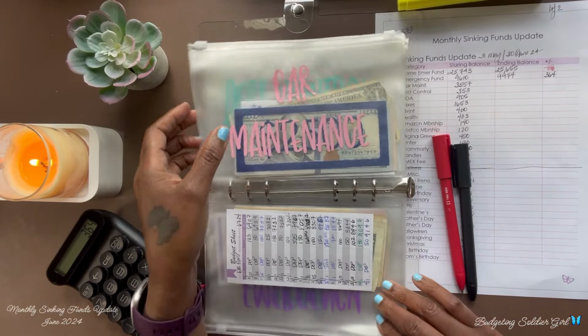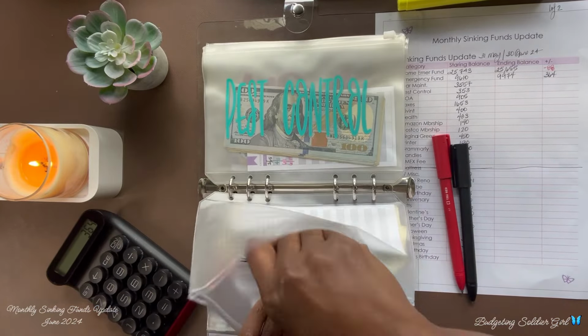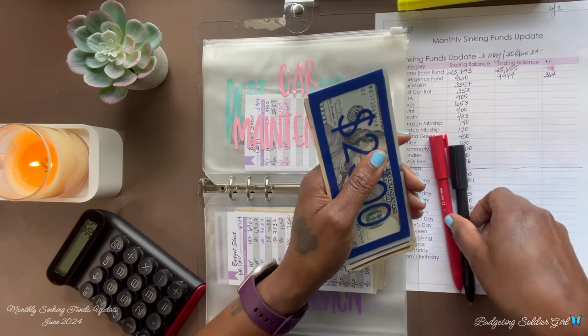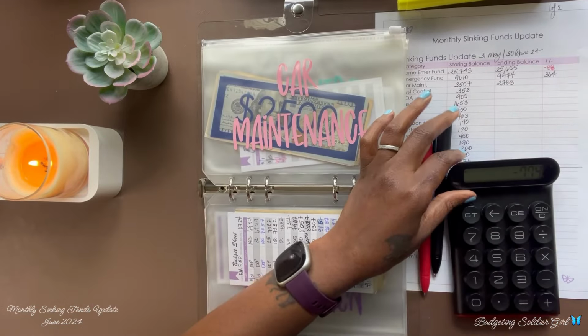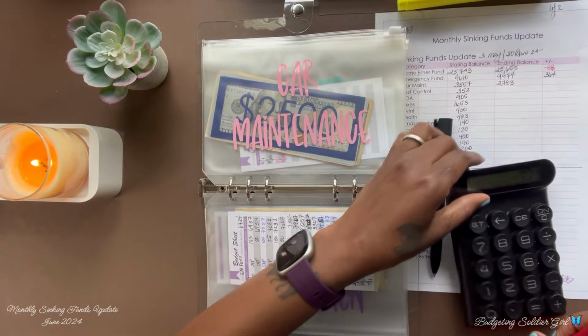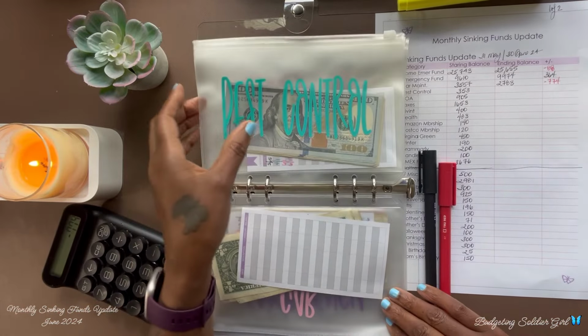Next is car maintenance. The ending balance was $3,557. Now it is $2,783, and that is a negative $774.